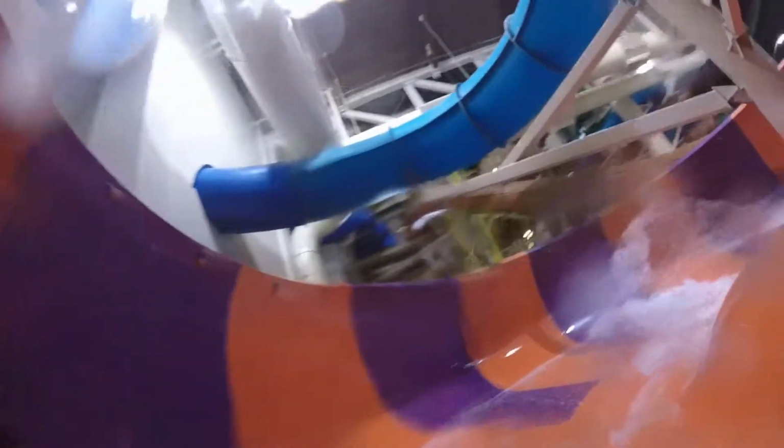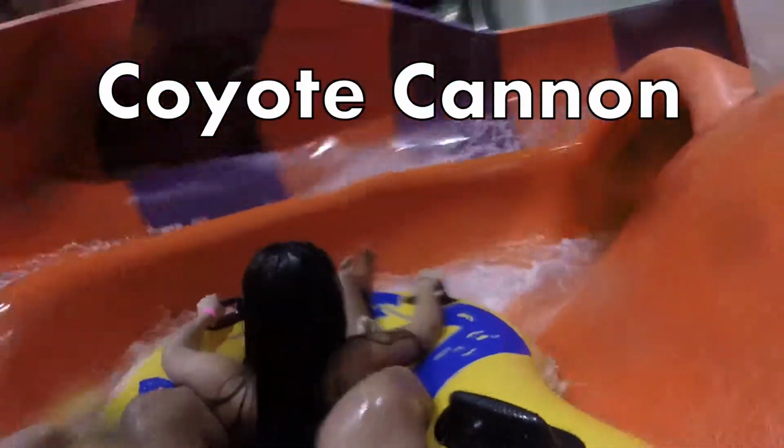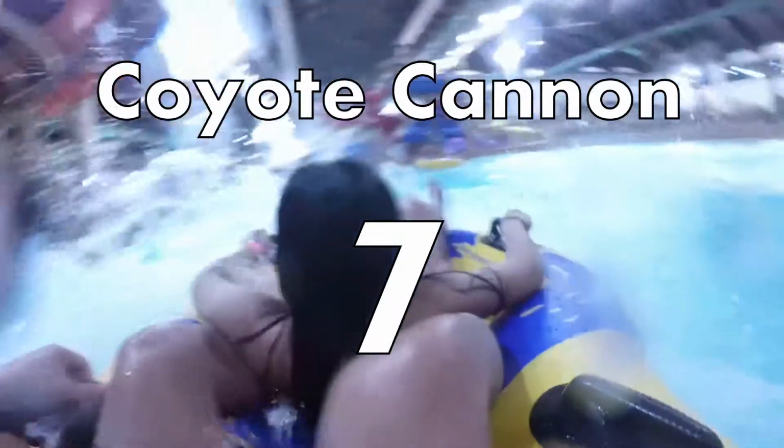This next slide is called Coyote Canyon. What's good about it is that you drop into this toilet swirly thing, and you go around it a couple times. Pretty good. It was fun. We gave it a 7.